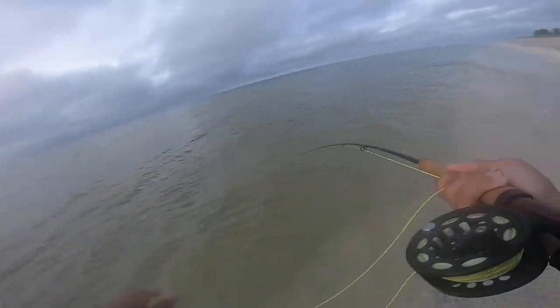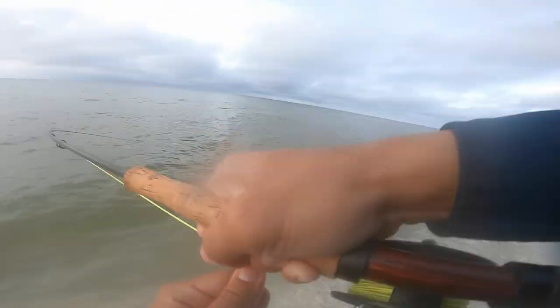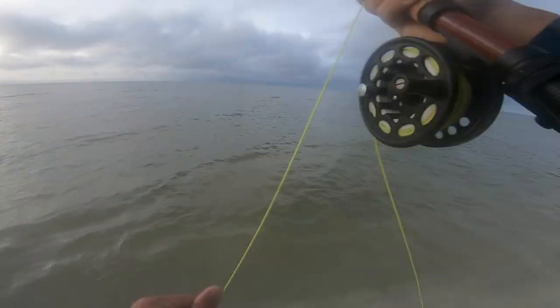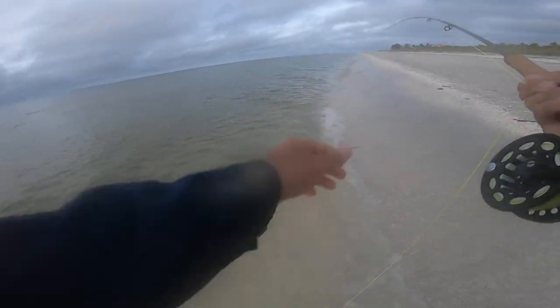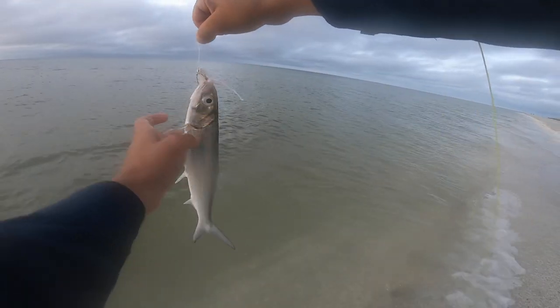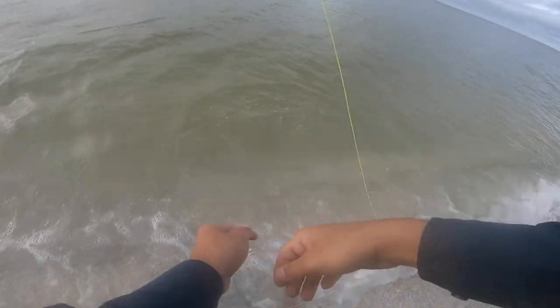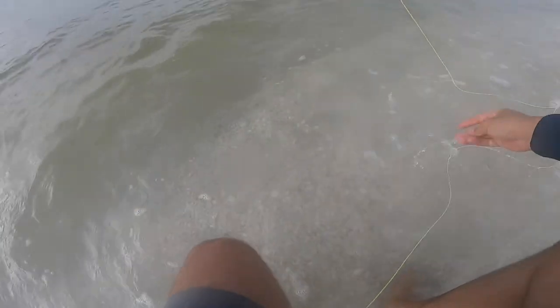Fish on. Fish on. There we go. There we go. Another lady. Another lady fish. Woo! Come on. There you go. Quick release. Ah, there it goes.